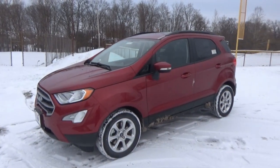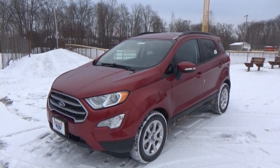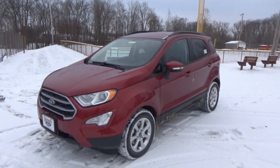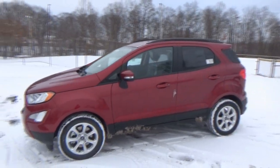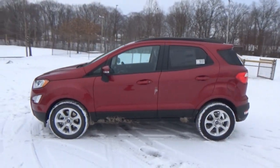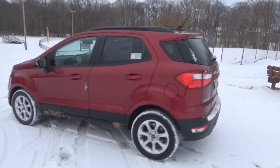Now go figure, of all days, it decides to snow. It didn't snow yesterday when I took possession of it, but it snowed today in a short amount of time. So like I said, this is a 2020 Ford EcoSport SE. We will just go real brief, a quick tour.